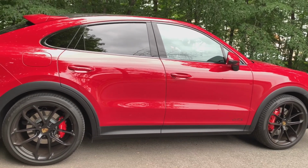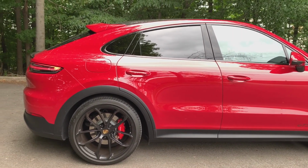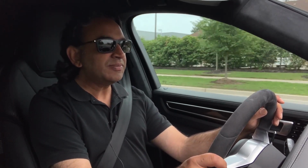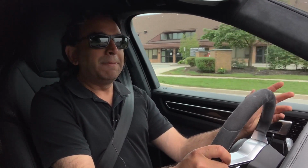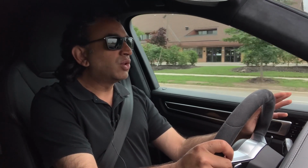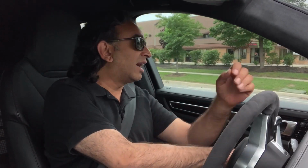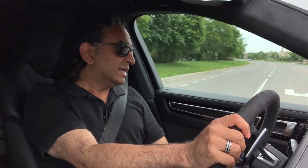And there's very few competitors. So there's the BMW X6, the Audi Q8, Mercedes GLE Coupe. But I think out of those four, I like the way that the Cayenne Coupe looks the best. It's more of a natural look for me.